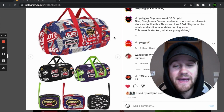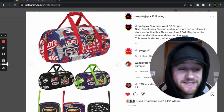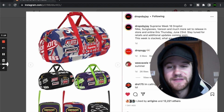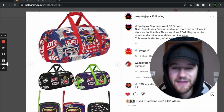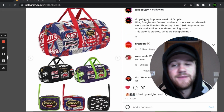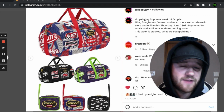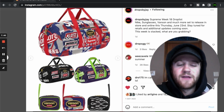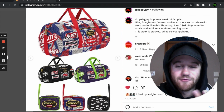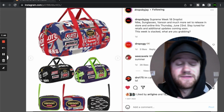And then we've got bags too. So these are obviously with the Vanson collaboration, just continuing on with the same exact motif and theme for the designs. But I think these bags are pretty cool. I'm not really someone who's gonna buy a bag from Supreme. I feel like there's a lot of better options out there. But if you're someone who goes to a lot of events, especially racing themed events, I feel like these are going to be great pieces for you. Just not something for me.